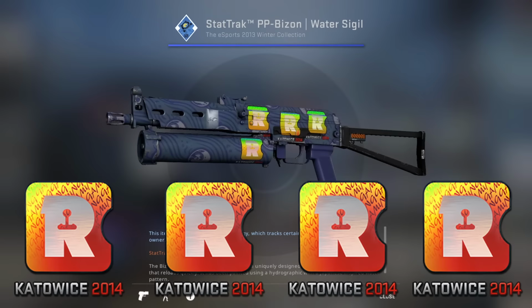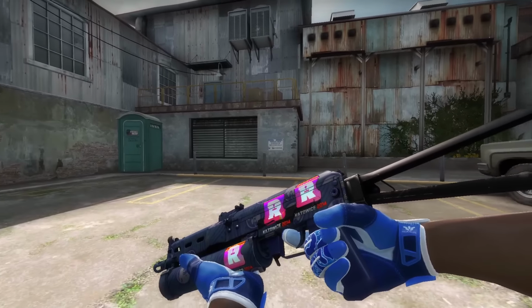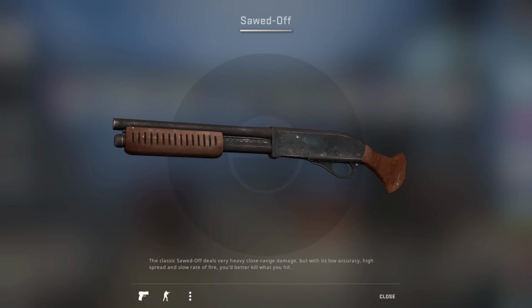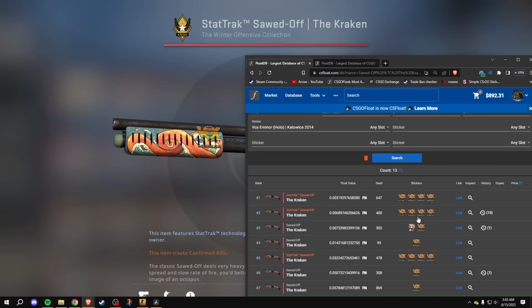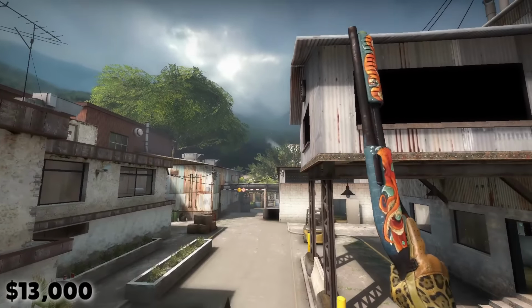And there used to be a 4x version of this skin, but it was banned alongside the Tech 9. So we're left with a 3x worth about $9,500. The most expensive shotgun is this 4x Vox Hollow Sawed-Off Kraken. And for some reason, 3 of these exist. And if you're looking to buy one of these, it'll cost you about $13,000.